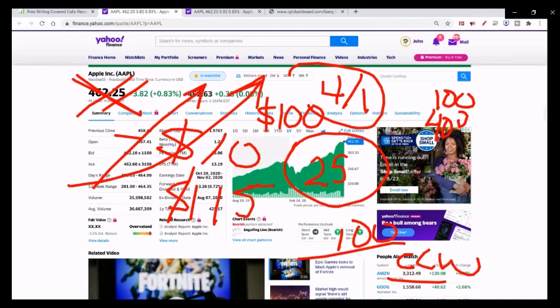So one strategy might be to right now, when it's trading at 462, go out and buy 25 shares, wait for the split to happen. You then get your 100 shares, right? They'll give you those additional 75 shares. You'll have 100. You can sell your first Apple contract, okay? Another might be to buy 100 shares, and now you have 400 shares. You can now write 4 contracts.